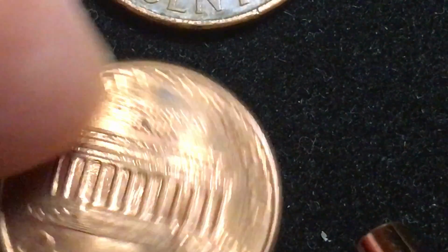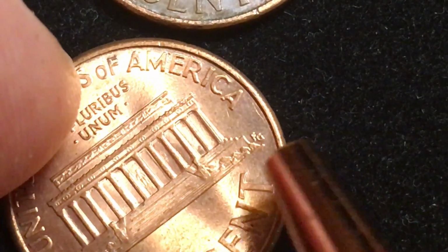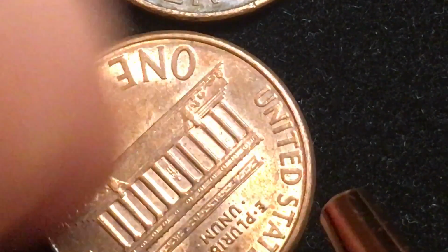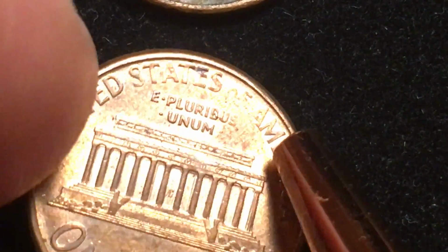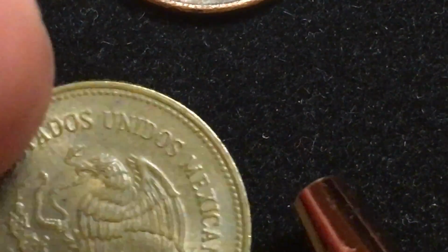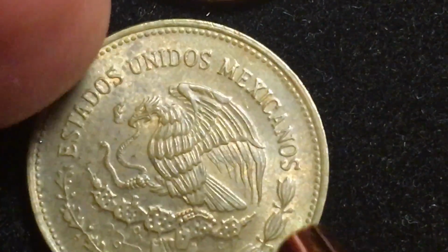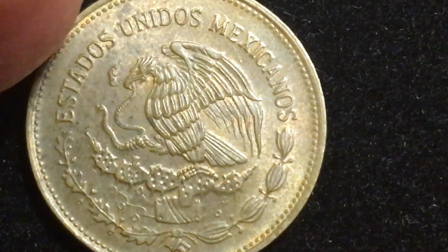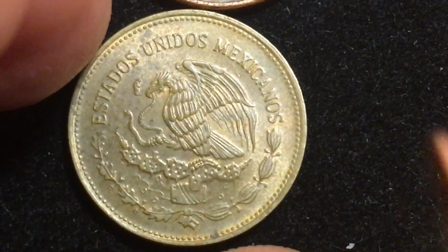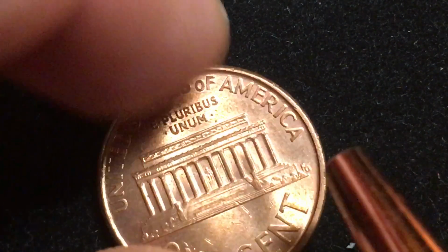These are all 1996s. No, that's a thin AM. Thin AM, and you can see again there's a space there. This is just a worn off A and an M, but that's thin. Oh, that's not even a U.S. coin. That's a United Mexican States coin here with the eagle on the back. Funny, an eagle eating the snake on top of the cactus on the back. And this is a 20-cent coin from '83, so that shouldn't even be in here.